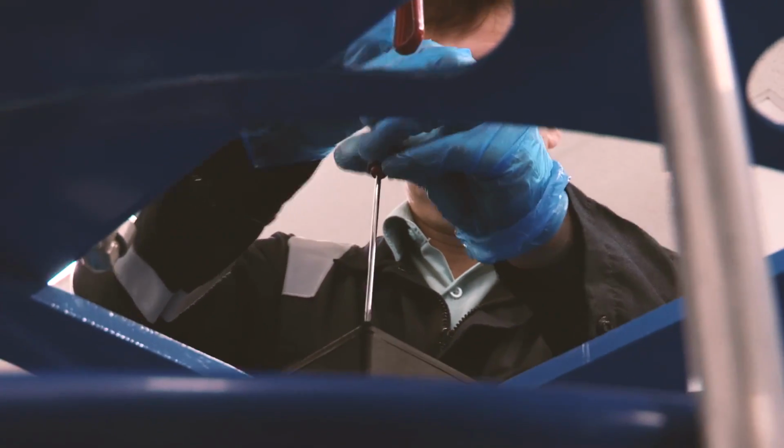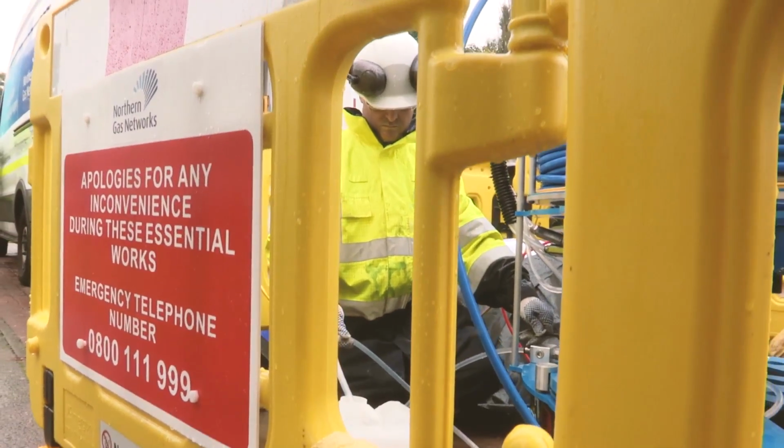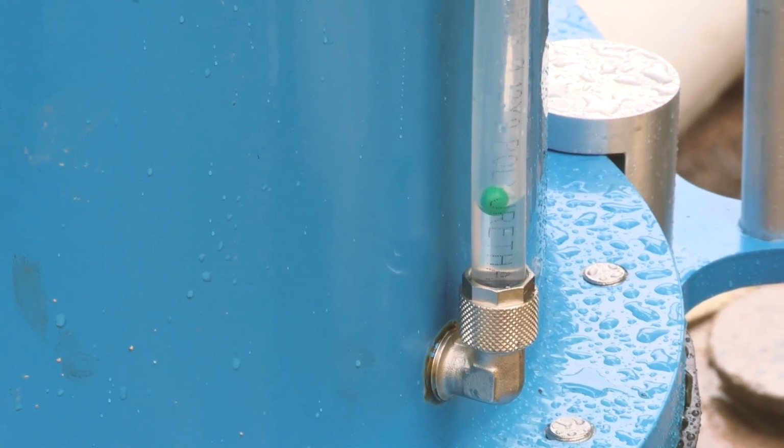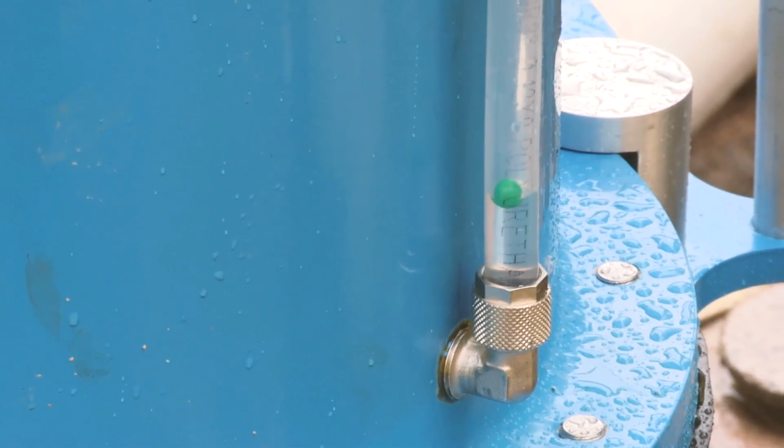We've been testing it by doing a number of different trials, lab trials, field trials, and also trialling it on live sites. The goal is to have a system that successfully removes the water from one excavation, and I think we've achieved that. I believe that this piece of equipment will revolutionise how we remove water from the network.